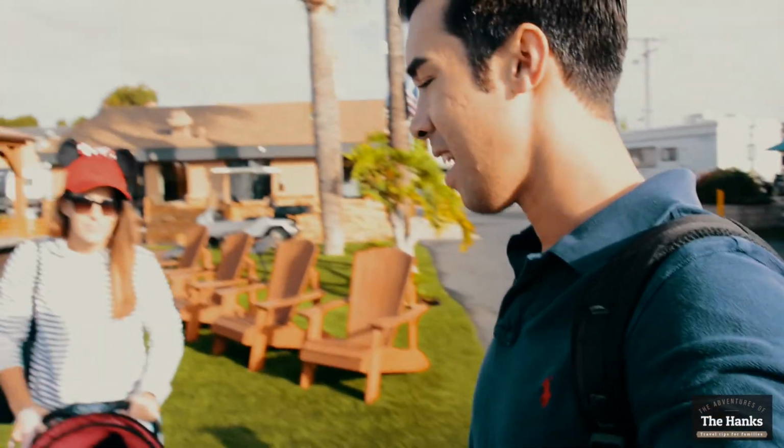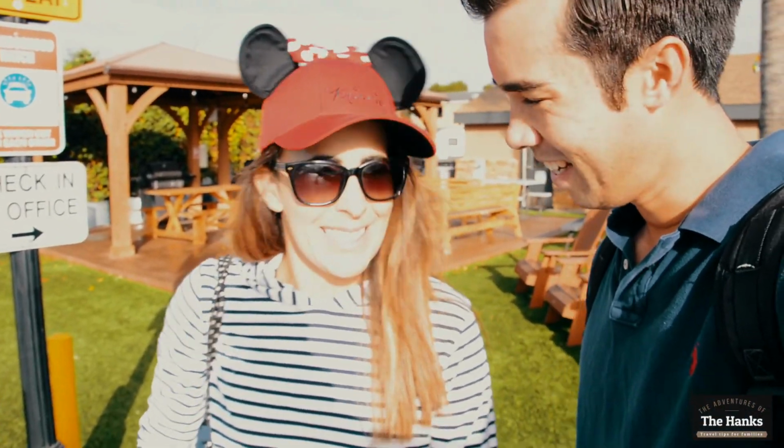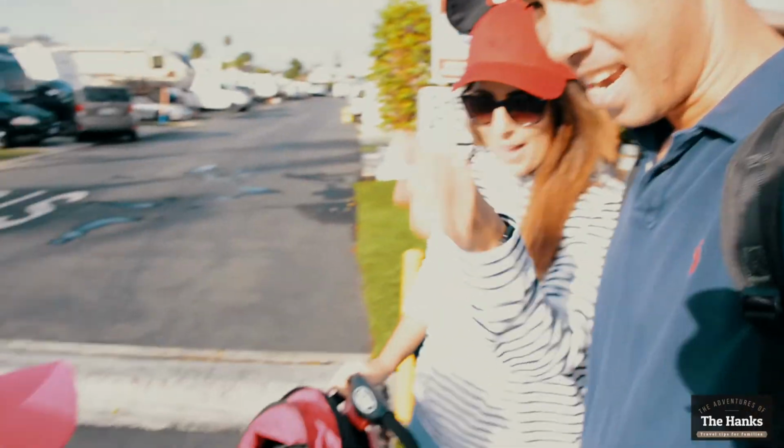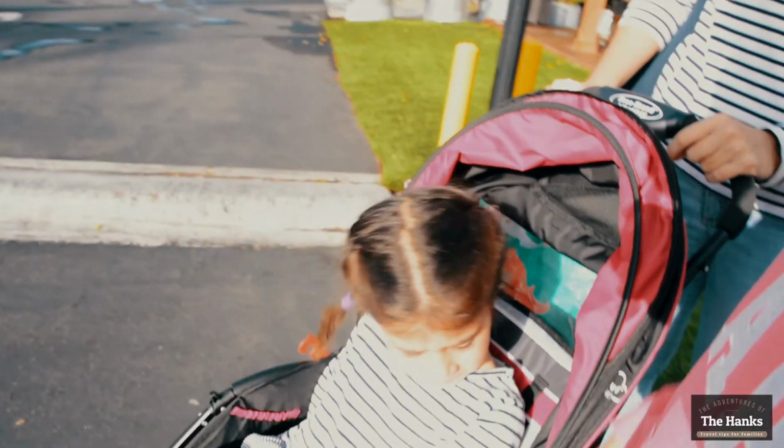Good morning, we are off to Disneyland today. We are heading from our RV park right next to Disneyland. It's going to be an absolutely fantastic day. What do you reckon? Can't wait. Sarah's already with her hat. Got my hat. Amy's got her hat. Sophie's got her new stroller because she's got tired legs. All right, let's go.